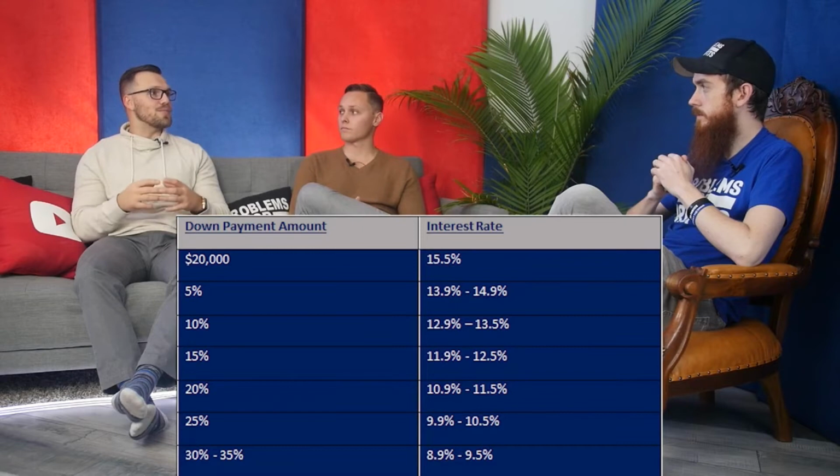Interest rate on the deal, it's a little bit higher. It's at 15.5% starting. That is interest only. They do allow you to scale down the interest rate with a higher down payment. We do have a chart. We'll make sure that's posted up on the video there too. But yeah, you can scale it down. It just involves a higher down payment.